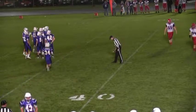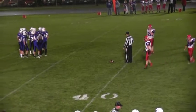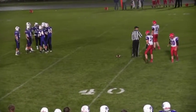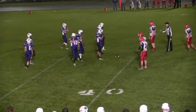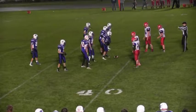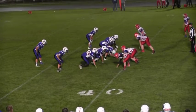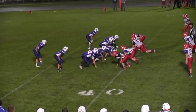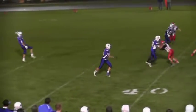Incomplete. And again, the referee's winding the clock and saying keep the clock running, even though we have an incomplete pass on the field. Not sure, maybe it's the fact that it's been past 35 or whatever, and so the clock will run. Anyway, that's what they're doing. Punting it away.